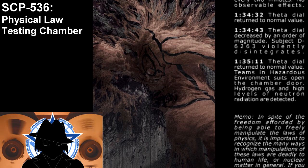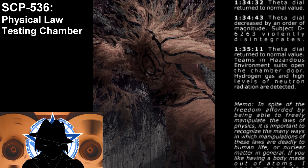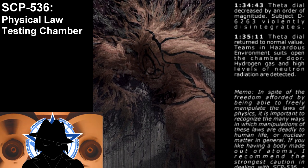Teams in hazardous environment suits open the chamber door. Hydrogen gas and high levels of neutron radiation are detected.